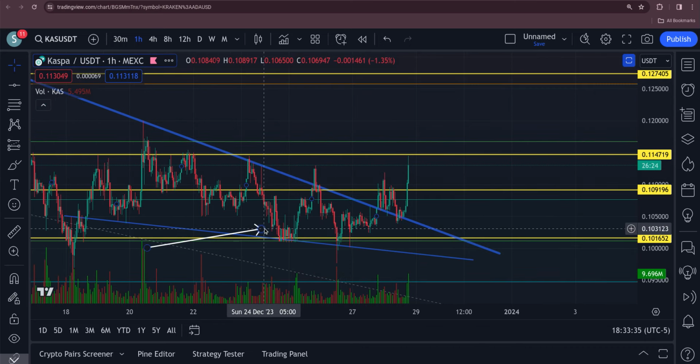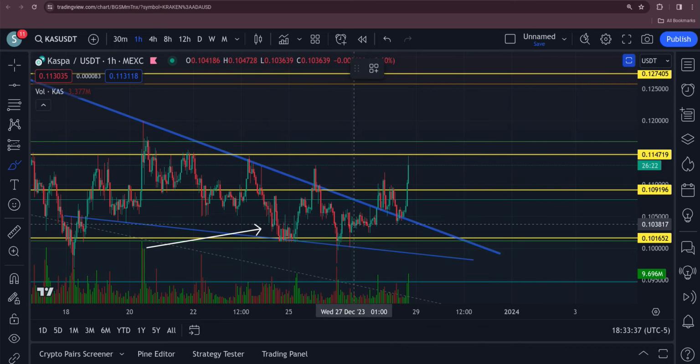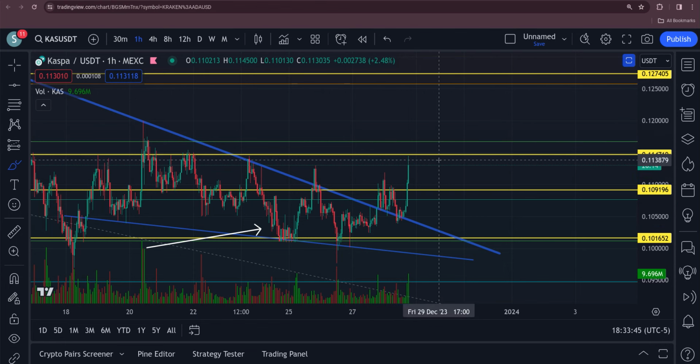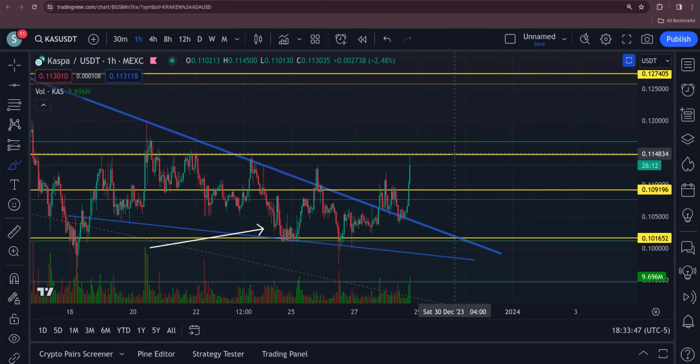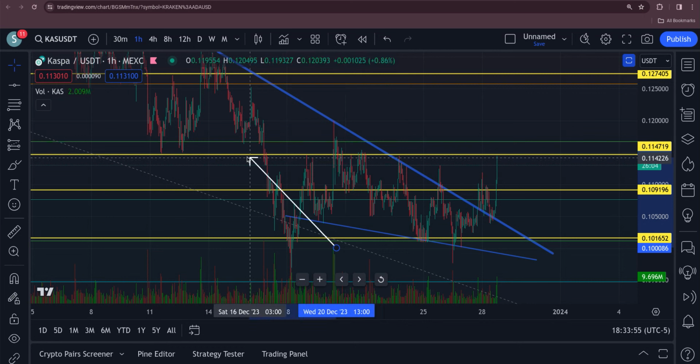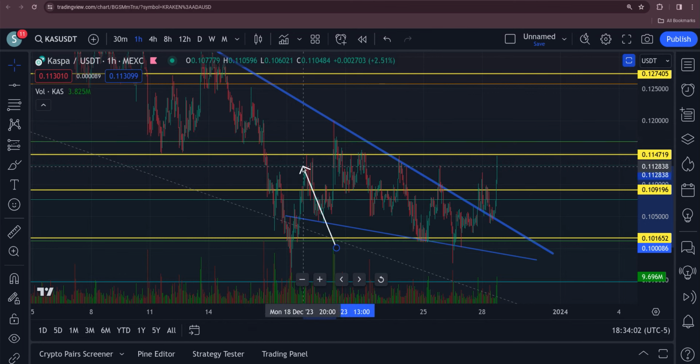We got the breakout and the retest. Look at this, perfect. Got the breakout, the retest, and now the takeoff. Okay, so watch out for that 11.5. Huge area to break. If we can break that, this thing is on. And right back here, you can see also, let me show you, that 11.5, look at right back here, was support, and it's a big area. It's definitely a big area to break through.